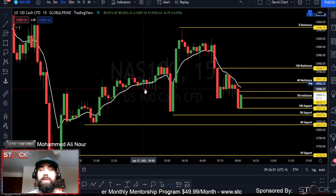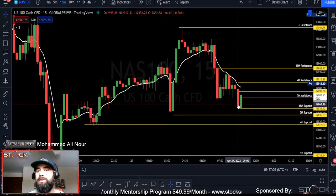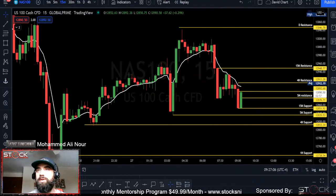So I wouldn't be buying gold at all. I would not be even focusing on gold right now. Just up to you. Okay, so you can see price holding support here, holding support here, holding support here. Okay, we are below the 9 on Nasdaq at the 200. All right. One second here.